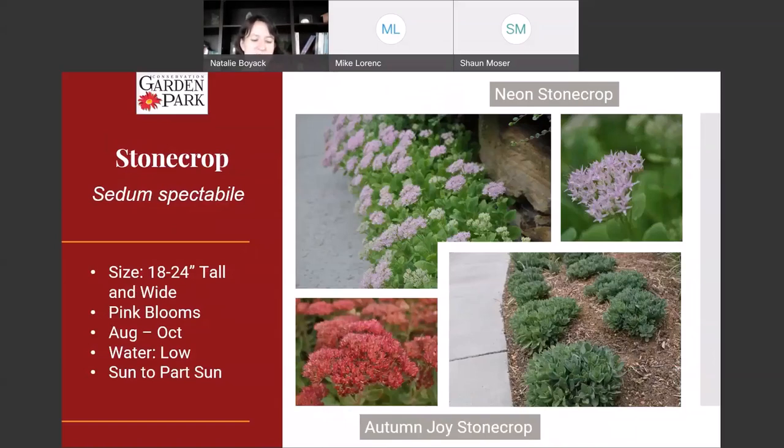Stone crops. So this is a more upright sedum. So earlier we talked about ground cover sedums. These are taller sedums, 18 to 24 inches tall and wide. They have pink blooms, but as you can see in the picture, they have different shades of pink to kind of more red in their blooms. And they bloom more in the fall. They also take low water and can survive in a little bit of shade as well.